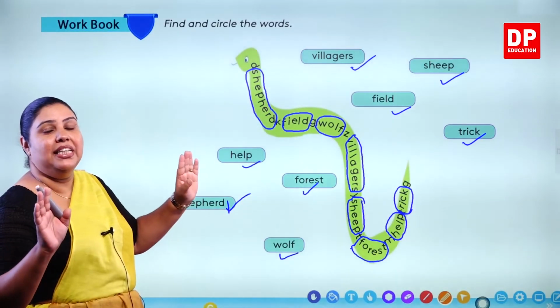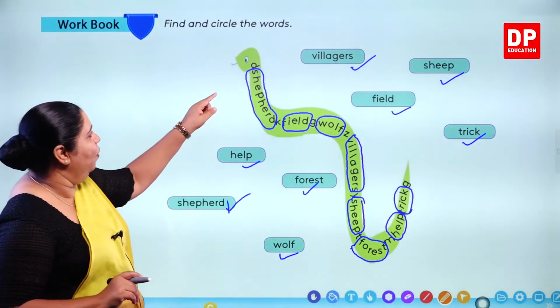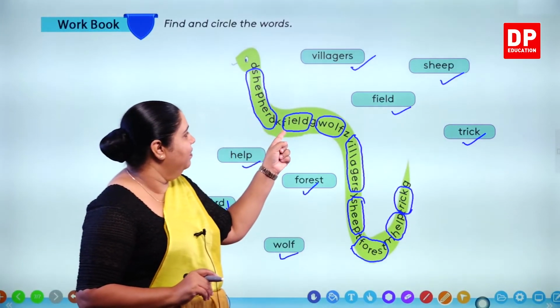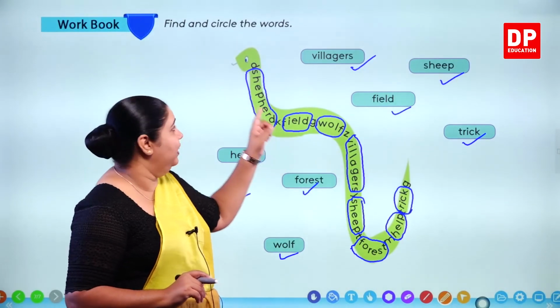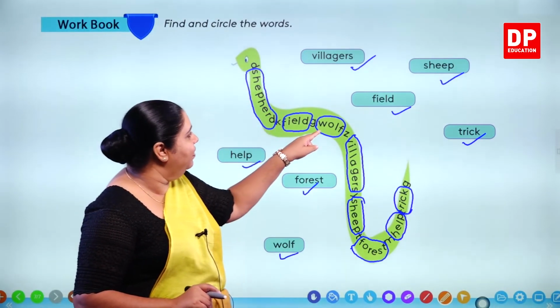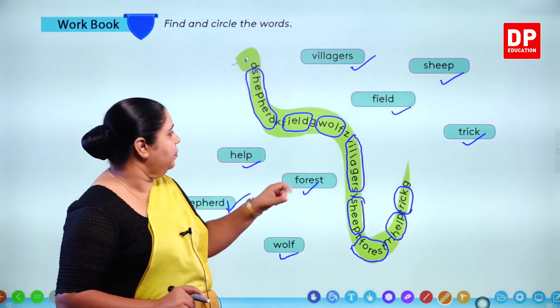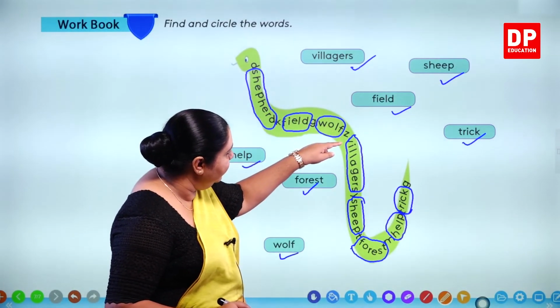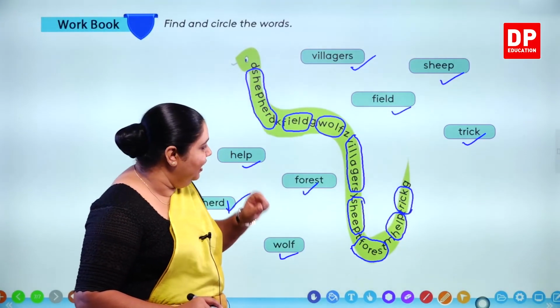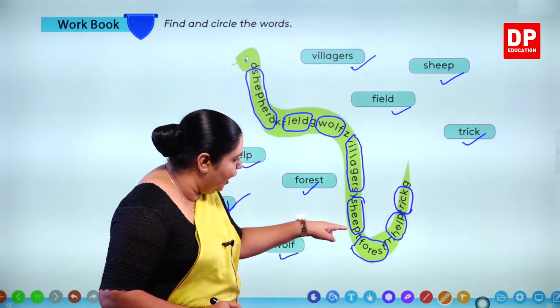Right? Now look at the snake. I will show you the words. Over here we have the word shepherd. Then we have the word field. After the word shepherd, we have the word field. Then we have the word wolf. Next word is the villagers. Villagers, that word is here. Then we have the word sheep.